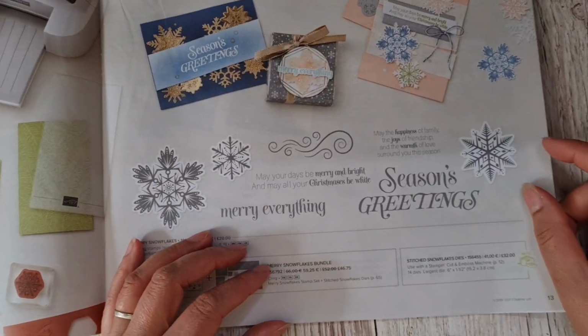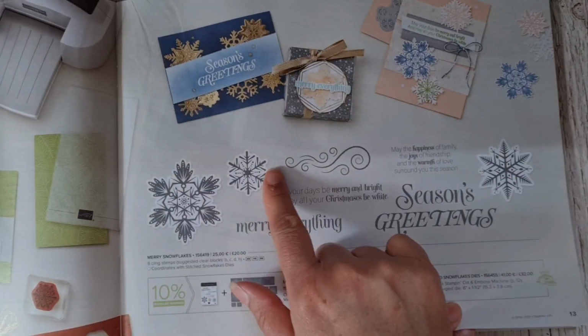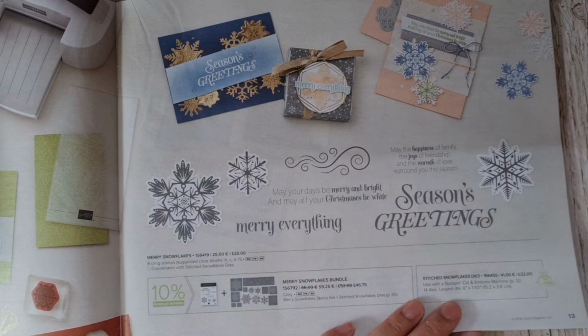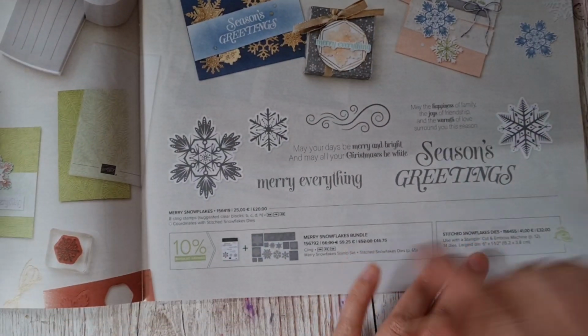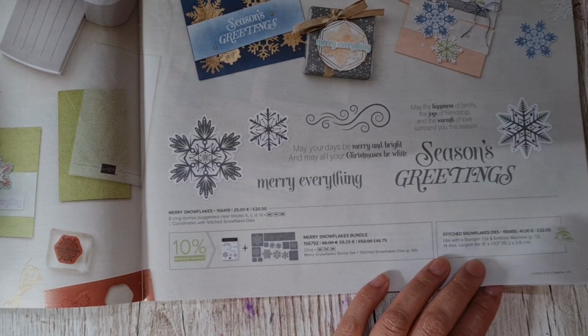Here we have a really kind of funky retro snowflake looking set. We've got 3 snowflakes. Look at those lovely swirls. I'm a bit of a sucker for swirls. And then we also have some dies, but also dies that will emboss as well.